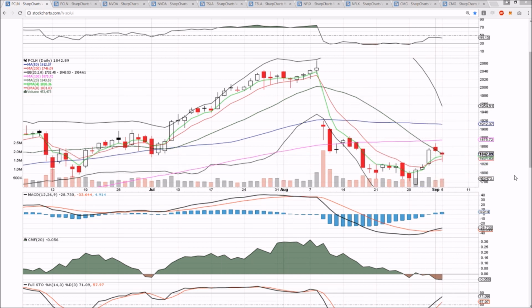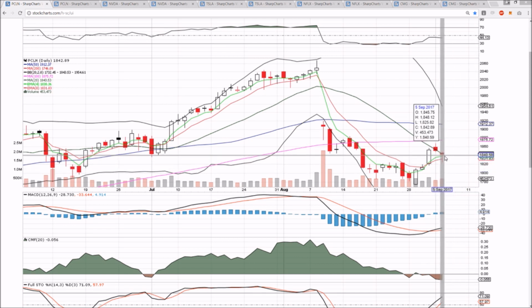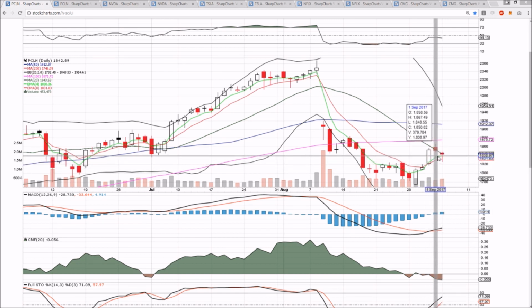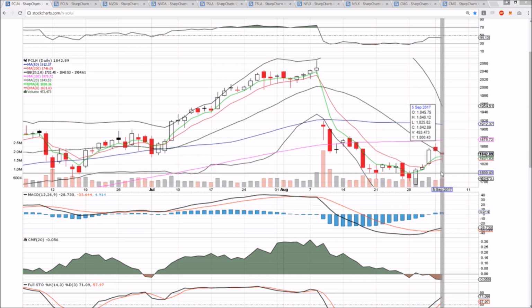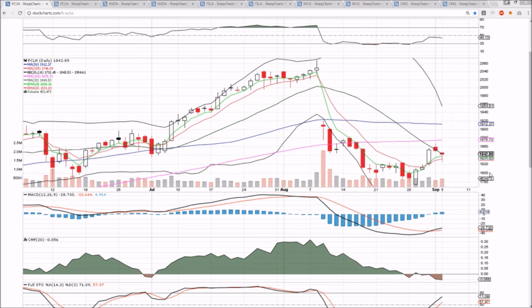We're still struggling at the middle Bollinger Band daily resistance, but our new support, and the bulls want this to be our higher low, that's at 1826. So the bulls want to hold that level tomorrow and try and make their way back to resistance of 1867. Very successful consolidation so far if we can hold this low and have that be our higher low.